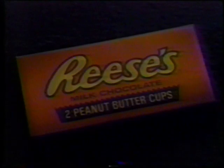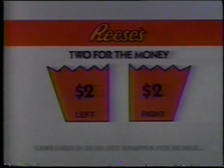In 1849, a great discovery was made. Chocolate and peanut butter? Chocolate and peanut butter. Hey, everybody, look. I found gold. Gold. And so the world would have to wait a little longer for the two great tastes that taste great together in Reese's Peanut Butter Cups. Now you can find gold in our specially marked wrappers. Be one of 22,000 instant winners, or match two wrappers and win up to $10,000 in cash.